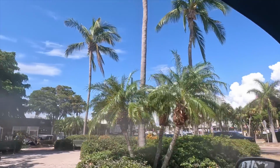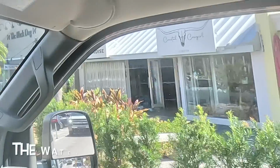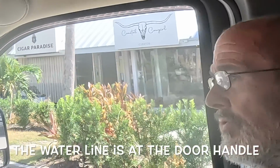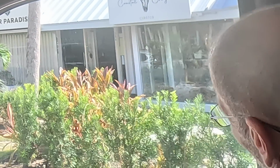Yeah, out over there they got hit hard. Everything is out. Right here on Coastal Cowgirl. Oh gosh, look at that. Wow. Right up to the door locks. When I zoom in and slow this down, you can see the film on the windows where the water line was actually right there. And now St. Armands Circle following Helene and Milton.